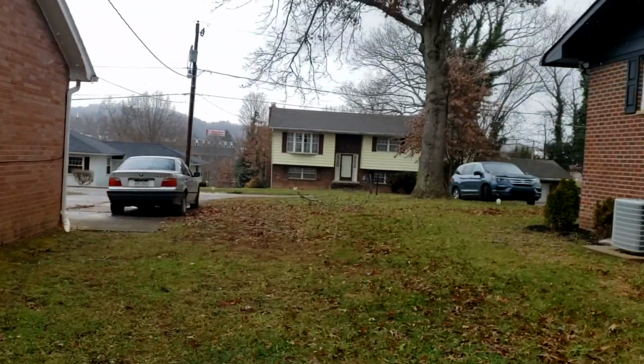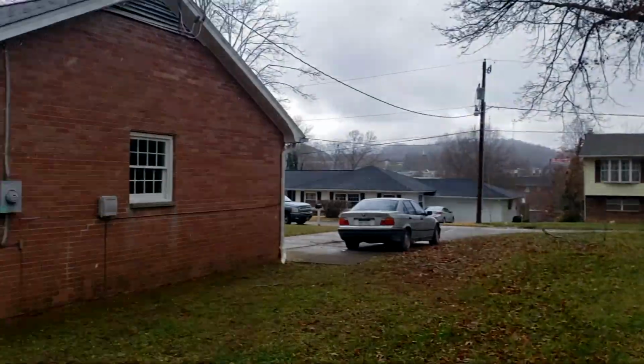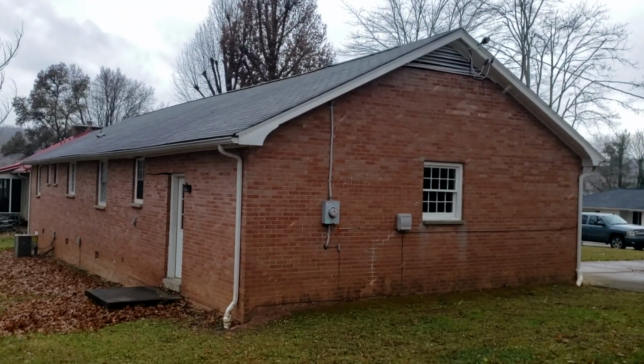But again, it's a decent neighborhood, nice house. I'm starting to get snowed on now, so I'm gonna get back into the truck. But here's the back side of the house. So yeah, we'll get Steve over here to take a look at this. Andrew and I are not qualified enough to see everything this will need.